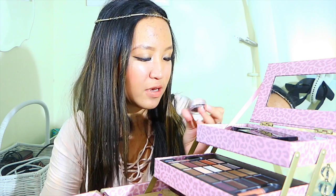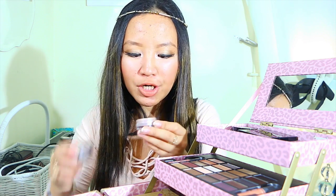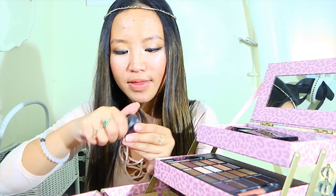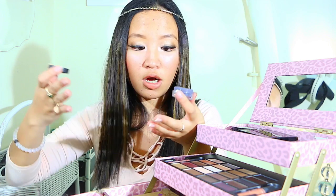Oh my god, they're all chopped up. I haven't used them in such a long time, oh my goodness. But this one's kind of a pinkish color, and then, oh geez, it just got sparkles all over me. And this one is more of a dark shade. Oh my goodness, it just came all off on me. There's sparkles roaming around.